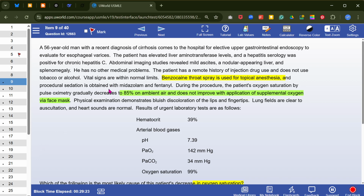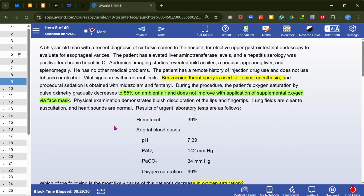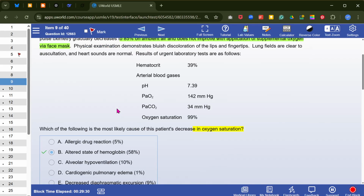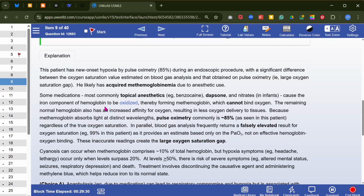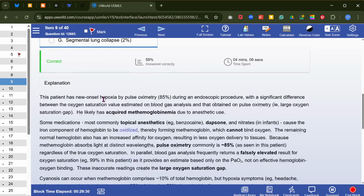Benzocaine. It is a local anesthetic. Like methemoglobinemia. The other options do not fit what you are choosing. It's the topical anesthetic, benzocaine, that is the reason. Okay.